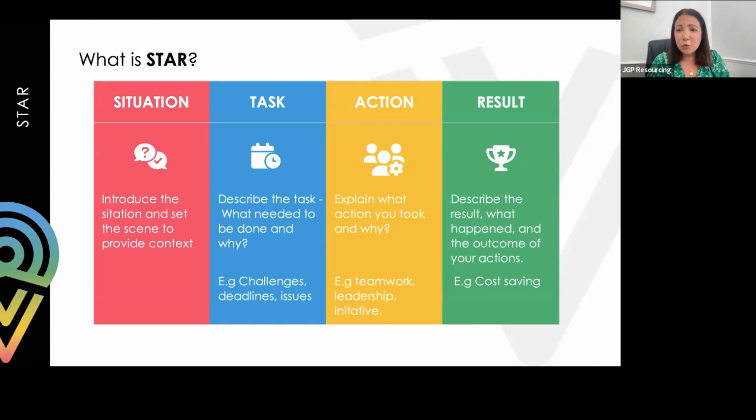The task, so what you did to address that. So you listened, and what needed to be done within that certain issue. So the challenges and deadlines and issues, and the action that you took. So for example, you listened to the customer, you listened to their complaint, you found out what the situation was with that particular product. You took ownership and decided to give them a refund. And then obviously the result is that person got their refund, they turned away really happy, and there was a result there. So that situation, task, action, and result, that STAR technique can be added to every single interview question.